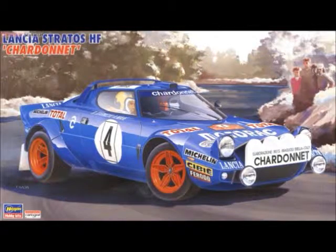These really are spot runs from Hasegawa. They're not going to go in the regular catalog as far as that goes. But they are the Lancia Stratos Chardonnay rally car. That's going to be for the 1979 Monte Carlo Rally. You can build either the number 4 car shown here on the box art or the number 1 car. So there's just going to be decals for the roundels there rather than a whole other set of decals.